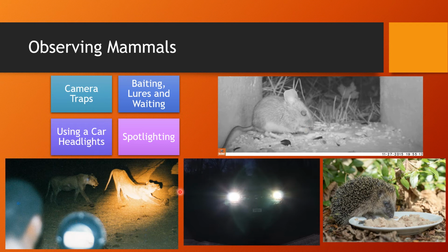Another method which is quite common is using baits, lures, or simply having a stake out. You can leave food out in your garden, be it a meaty form of cat food or dog food, which hedgehogs will come and very happily eat. Also be aware though of neighbouring domestic cats who may be looking for a quick meal.